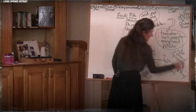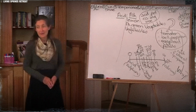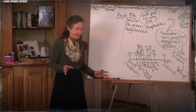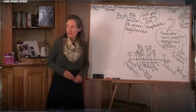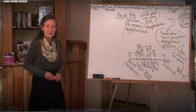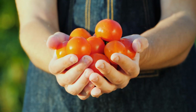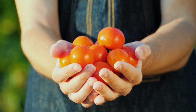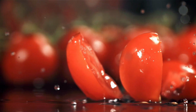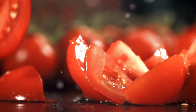Lycopene is from the fat-soluble family, and that's another reason why we should be eating a little oil with our meals, because it helps release the fat-soluble vitamins. Lycopene is a potent antioxidant, and it has the ability to reduce the inflammation of the prostate gland, so that's good news, isn't it? Tomatoes support kidney health with their high potassium content, which helps regulate fluid balance and reduce the risk of kidney stones by preventing calcium buildup.